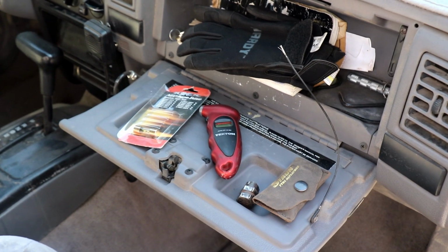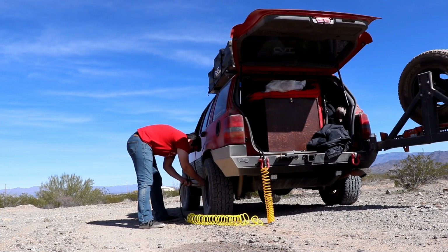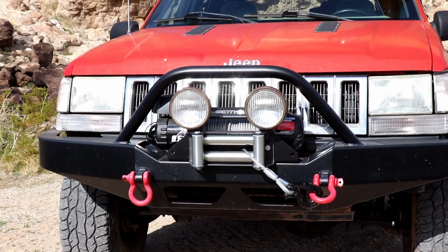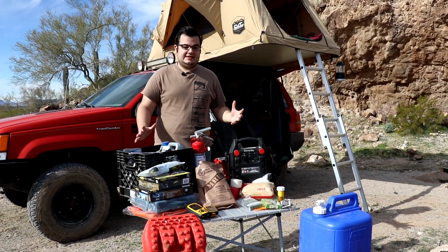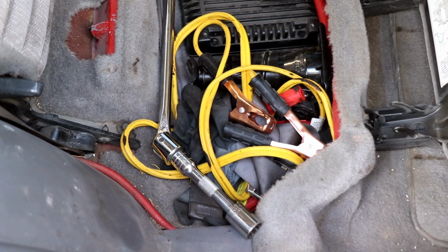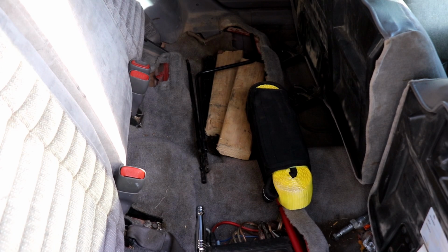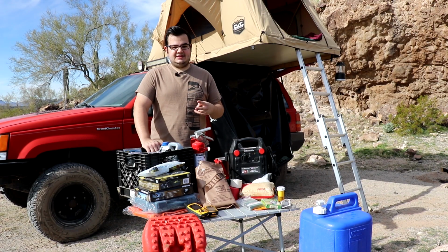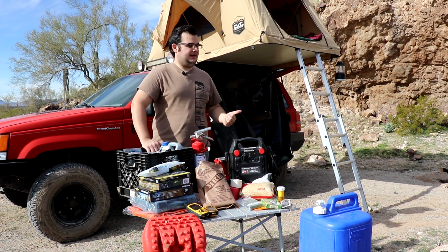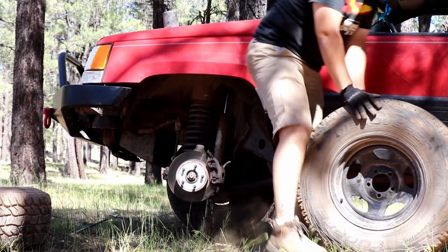In addition, there are some extra things in the vehicle that are permanently in there. I've got my air compressor, I've got my winch that we just installed up front. That is a nice thing to have. And of course, under the seats, I have a pair of jumper cables. I have some jack stuff, some tire changing stuff. That stuff hasn't changed. It does work. And I do have two different sockets to get my spare off and then get my lugs off the main wheels. Those are two different sizes, so I have both under there. But that's stuff you guys already know about.